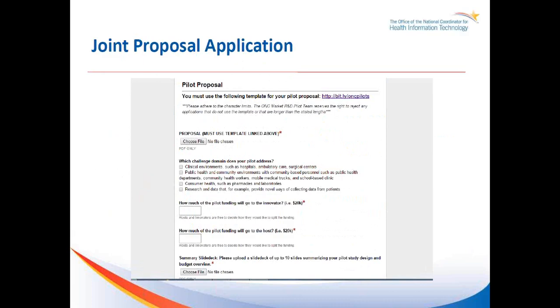In addition to the template, which we'll go over in a bit, you must also select which domain your pilot addresses. Sometimes that can be multiple domains, so please indicate which domain you're in. You also have to indicate the funding level that the innovator will receive and the host will receive as part of the pilot. As you all know, you must enter this challenge together. There must be two entities, a host defined by the eligibility criteria and an innovator defined by those criteria as well. We're asking you to say, if you were to win the challenge, how much funding would go to the host and to the innovator? And that is not percentages. We're looking for dollar amounts.